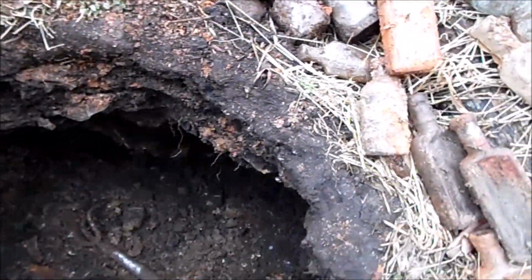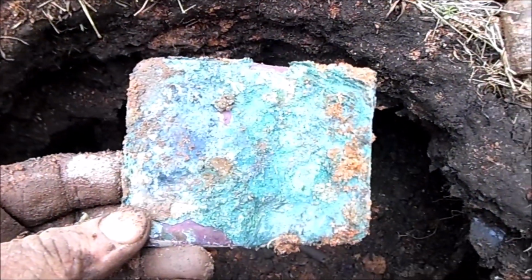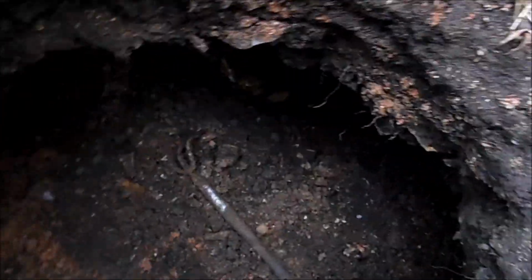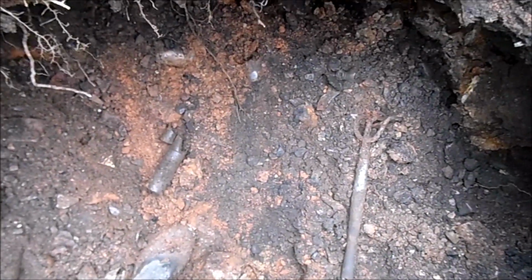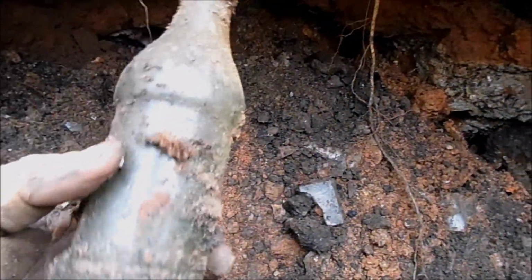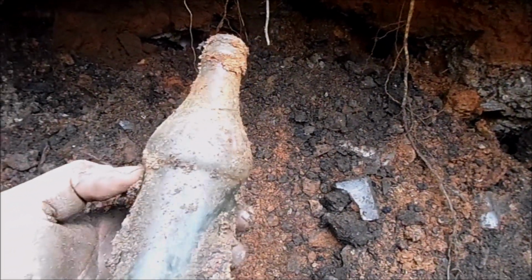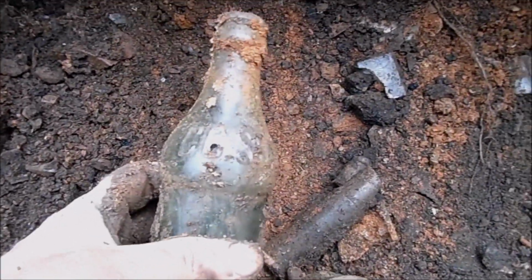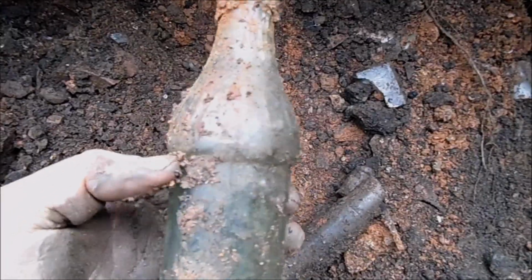What else have I got? This thing, I think it's a piece of a cigarette case, and well, I threw away about a dozen bottles because they were so common. Okay, we got a soda bottle base. Oh, it's intact. Intact soda. Of course, it had to be a rather plain looking one. C&C soda.